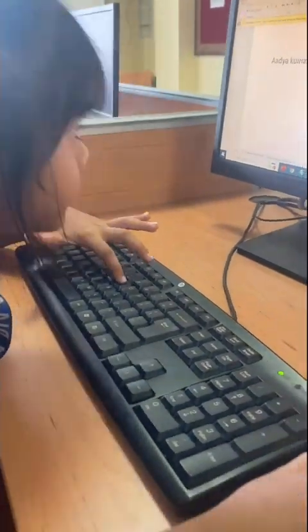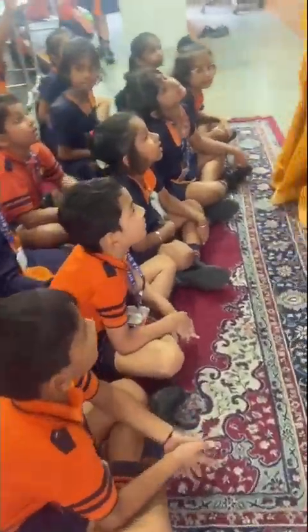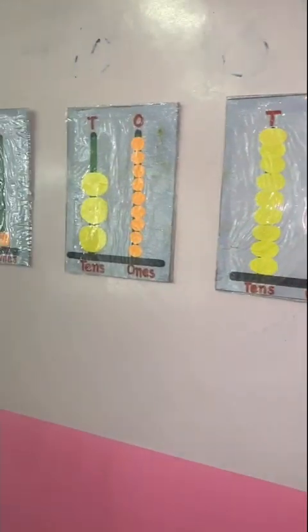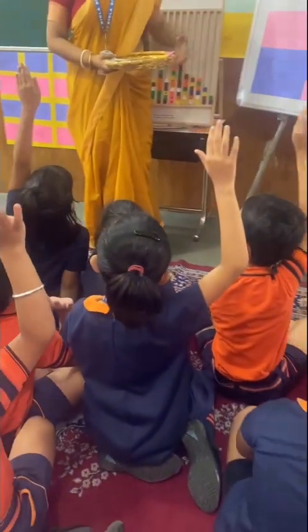And BDJS is definitely leaving no stone unturned in making our kids so smart. Hey, maths is one subject which I always found tough. But what do I see? Kids are enjoying and loving their maths classes. This is unreal.